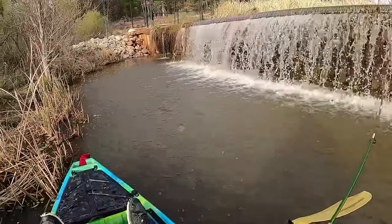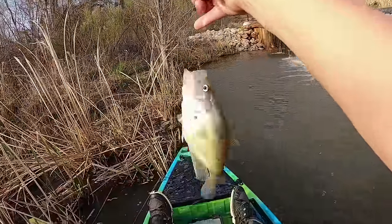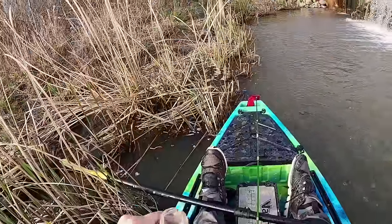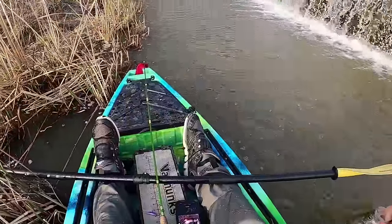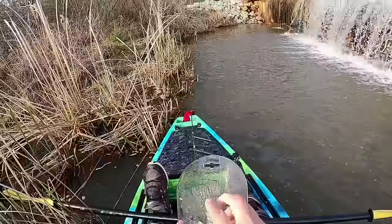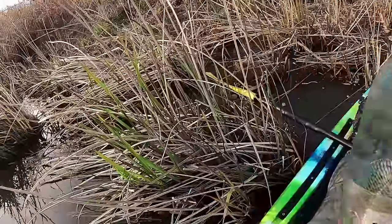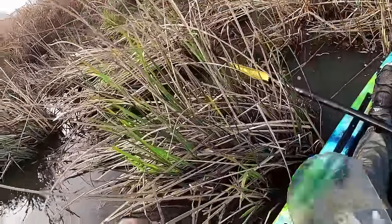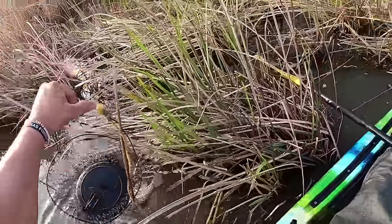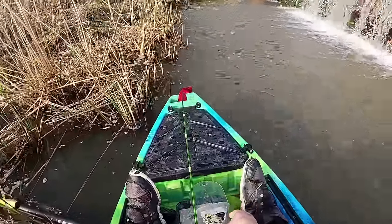There he is. Oh my gosh. There he is. Look at that one. What? Oh no, he broke me off. All right, guys, I finally got the hook out. Let's see what he's looking like. Oh yeah, that's 10 1/2. Just shy of 10 1/2 right there, guys. He swallowed the hook anyway, so he's bleeding. So I'm gonna go ahead and keep this one. 1, 2, 3, 4, 5. That's 5 right there, baby. Let's go. Let's go get back in there.